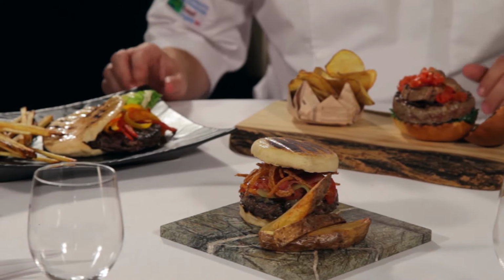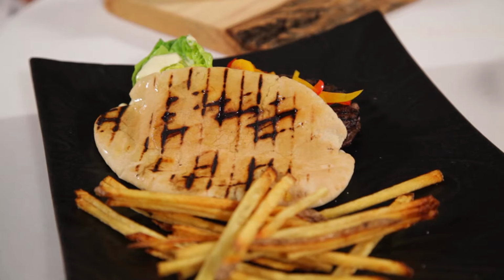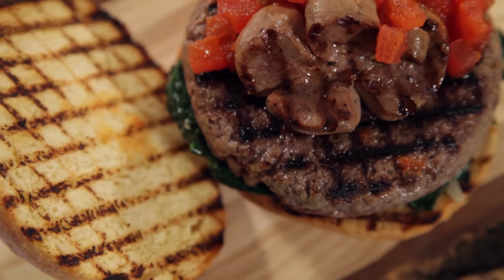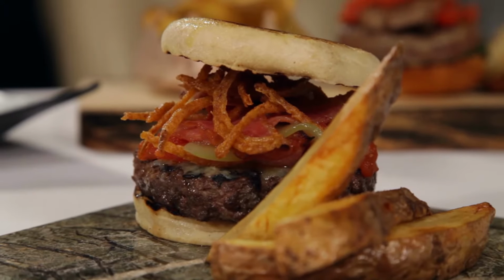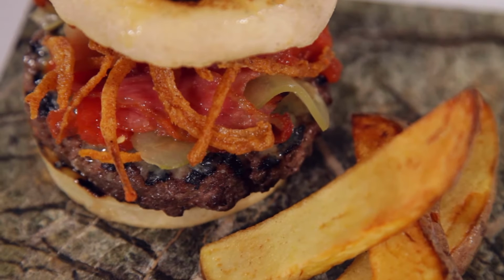And here's some I've put together. We've got a spicy lamb burger here on a pita bread with some fine chips. We've now got in front of me a veal burger with creamed spinach and kidneys and some lovely crisps. And in front of me here, we've got a traditional 100% beef burger, some pig's jowl, some crispy onions, and of course some more traditional chips.